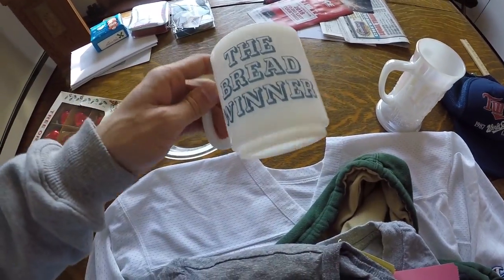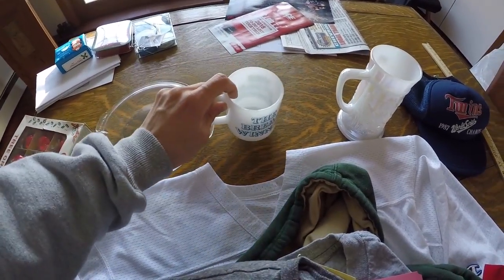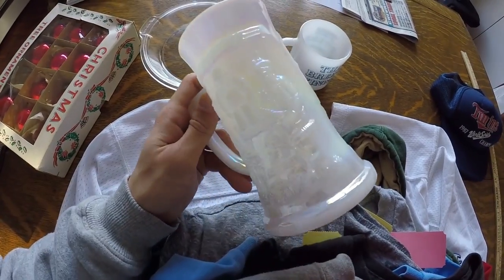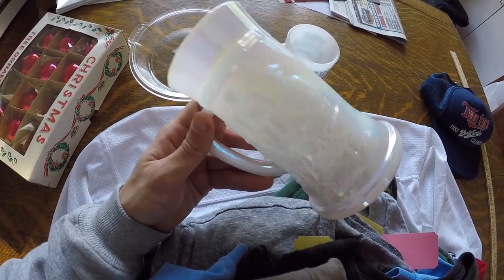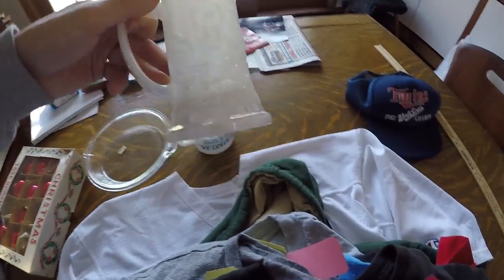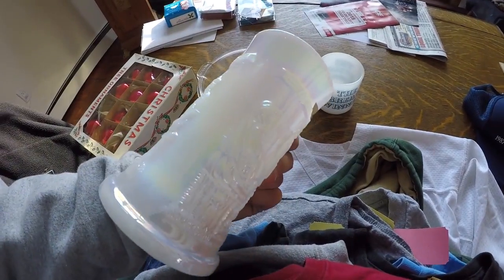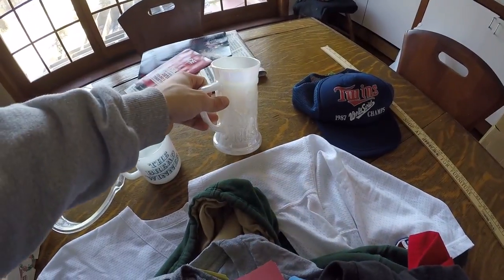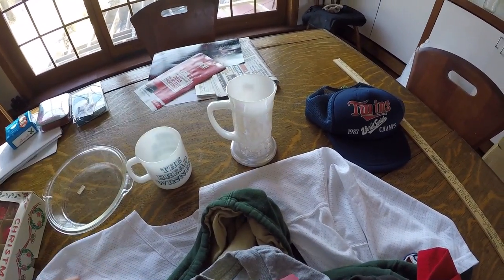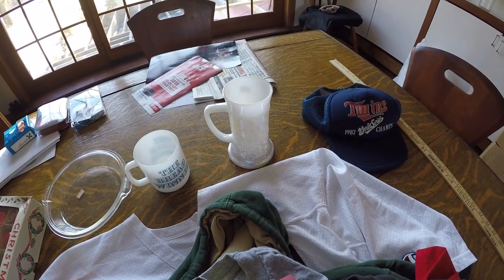This is a Hazel Atlas advertisement mug. This is a unicorn style print. For people who've been following me for a while, I picked up probably 3 or 4 other pieces like this, and that's all. I can't find this stuff anywhere. It seems to be a rare, sought after design. It's made by Federal, and it's kind of like a rainbow color to it. A lot of people call it a unicorn print.